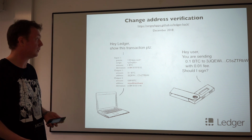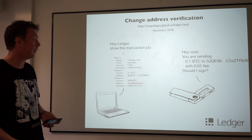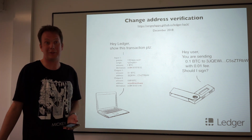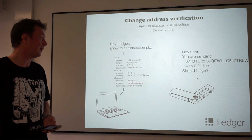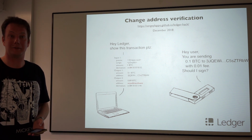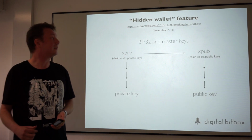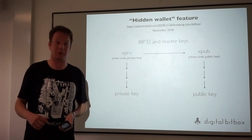Yeah, so this attack was fixed. I don't know the reason why they didn't check that, but now they do check it. But I would say that it is a pretty crucial, critical vulnerability. Then the second one is a very nice hidden wallet feature of the Digital Bitbox.